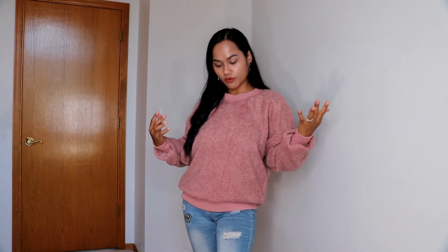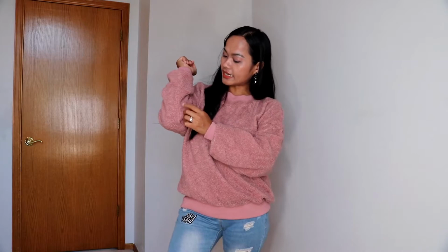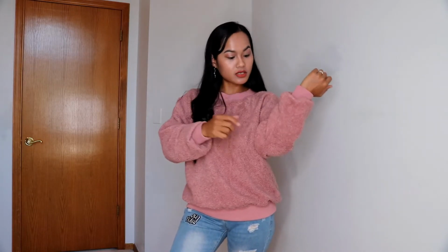This is a very simple and very fuzzy and cozy sweatshirt. I like it, and it's really warm for the winter. It's really good to wear like this. The fabric is very soft and fuzzy and cozy. I like the style. Their style is simple, but it makes you comfortable to wear this in winter time. And you can wear this with the jeans or leggings.